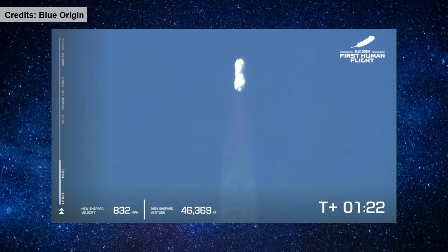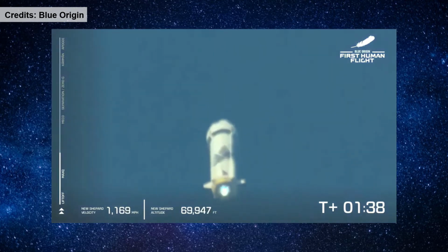To see the glow of the engine underneath the rocket just under our shoulders, and to know that we've got a crew that is going to space, it just feels different, doesn't it, Gary? It is totally different.